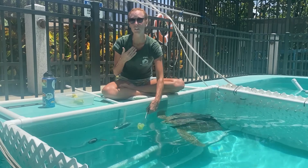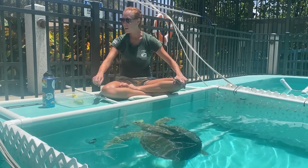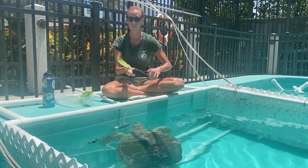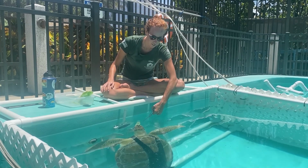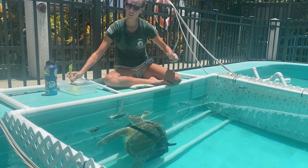to me. I can hold my breath for like 30 seconds, maybe 40 seconds if I'm really trying. She can hold her breath for up to 4 hours. There have been reports of sea turtles holding their breath for up to 7 hours. So they're just a lot better at holding their breath than we are. Good job, girl.